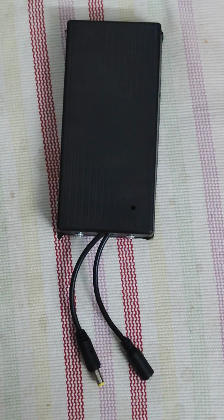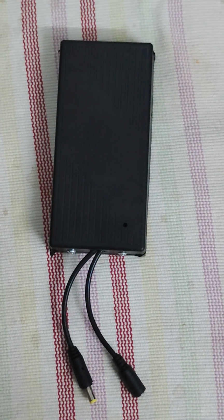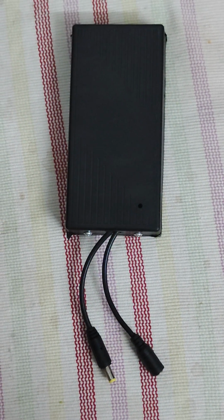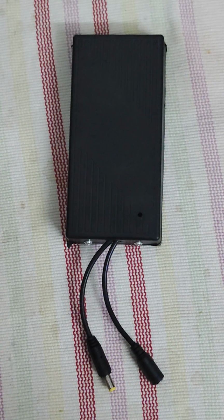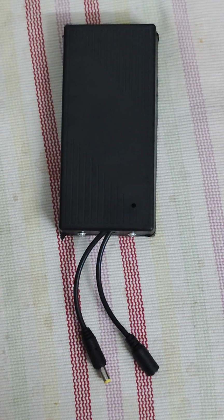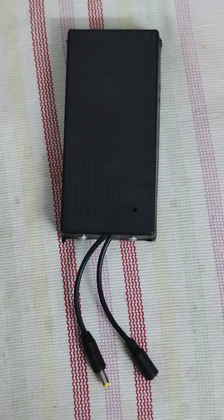Hello friends, today I want to highlight the crucial importance of maintaining smooth attendance tracking in your business operations. A power outage can disrupt not only your workflow but also the integrity of the data. This is where our mini UPS for biometric time attendance machines comes in.